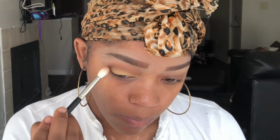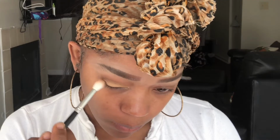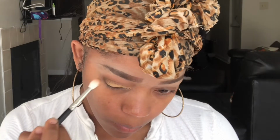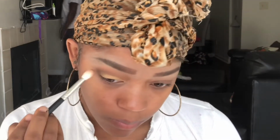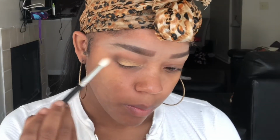So I'm going back in with that chocolate brown color on my outer corner, just because I feel like I brought the lid color out too far. And I do want the look to have a darker look on the end. So I'm going to go ahead and pack some more of that in on the outer corner part, and I'm going to drag that up into my crease a little bit. I'm going to continue to darken this up until I get it to the color that I want, and then I'm going to go in on the other side and do the same thing to the other eye, and I'll be right back.